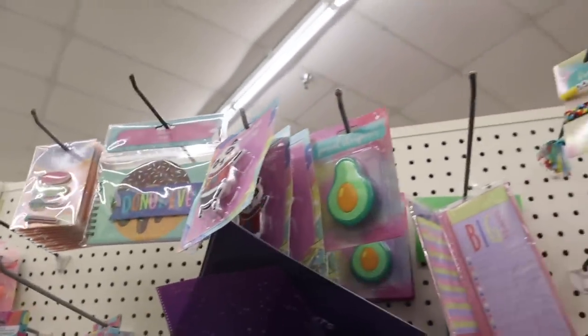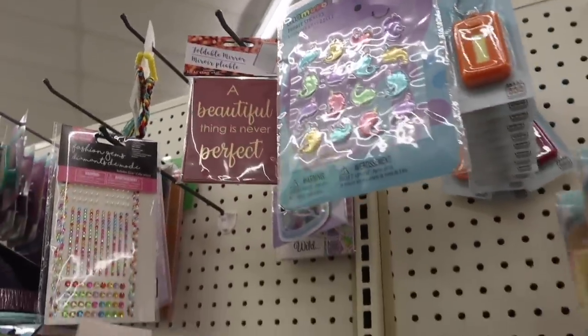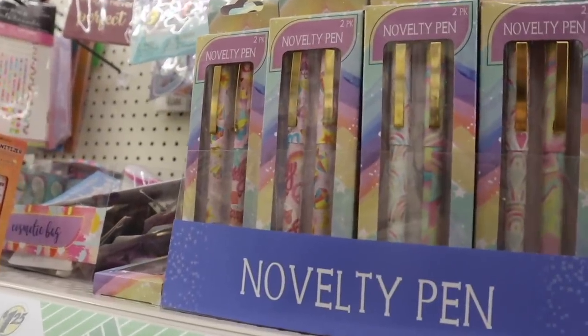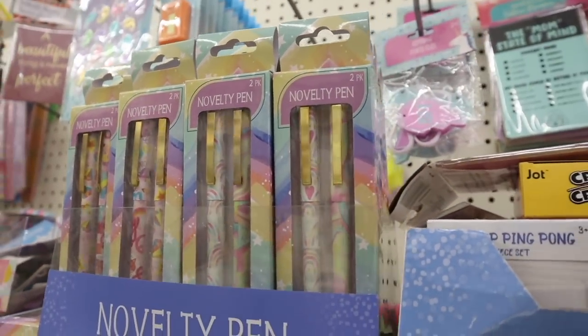Pencil sharpeners, fashion gems. A beautiful thing is never perfect. So it's a foldable mirror. That's really, really cool. Oh my gosh, the novelty pens are literally everything. So it looks like they have 2 different designs. The one to the left says sassy, there's diamonds. And the next one just has like rainbows, pastel colors, and tie-dye.